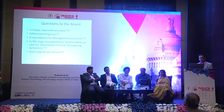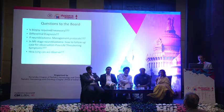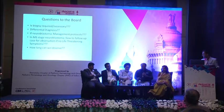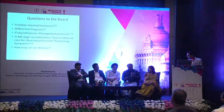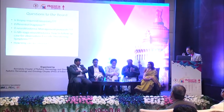Assuming it is an MS stage, what is the protocol for observation and how long can you observe? It's a cystic mass, but there are definitely solid areas. It's a metastatic disease, no doubt about it. It's a bilateral disease, especially the liver metastasis.